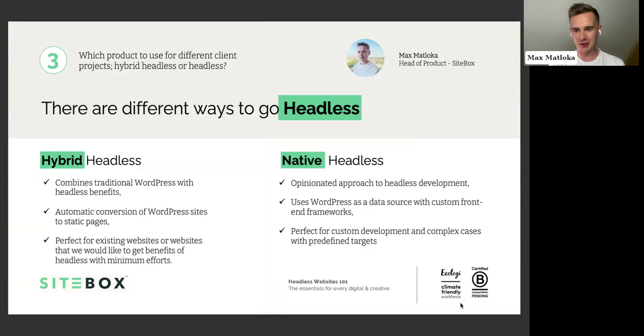Having all of that said, it might overwhelm for a little bit, but headless can be a little bit easier, and we'll explain the leading incorporations of headless architecture. So first of which is hybrid headless. That's basically converting the existing website, which in SiteBox is built in WordPress, into a headless website. So you'll decouple the backend layer from the frontend layer, and the frontend would be served separately.